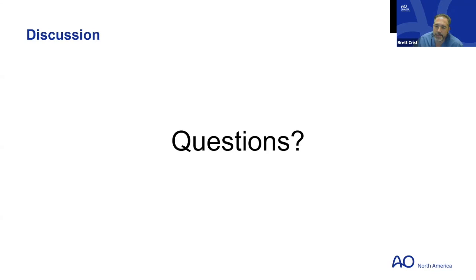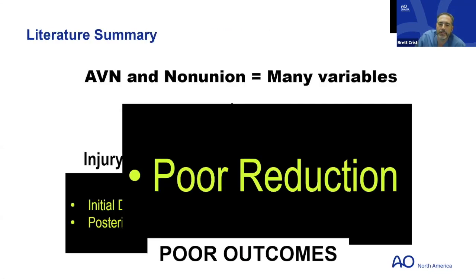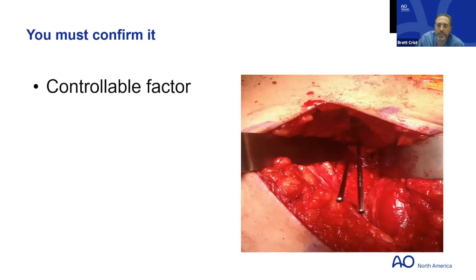But if you find yourself an hour into it and you're still messing with the closed reduction, I think it's probably time to convert to an open. But with that, we'll move on to the next section. So we talked a little bit about when is closed reduction not good enough? We talked about before, poor reduction is the consistent theme as far as things that don't lead to good outcomes for these fractures. And so you need to get it right.